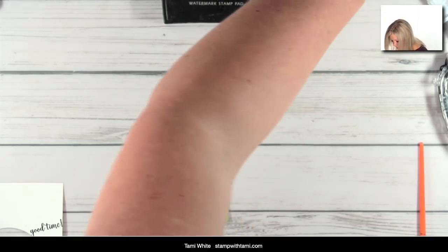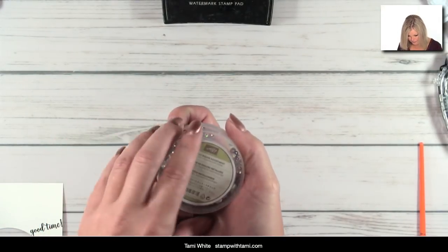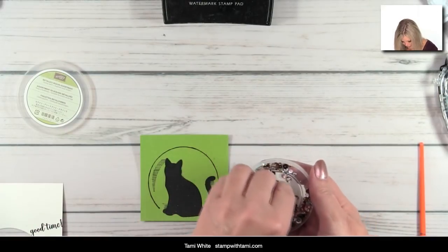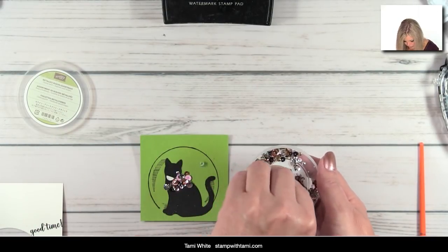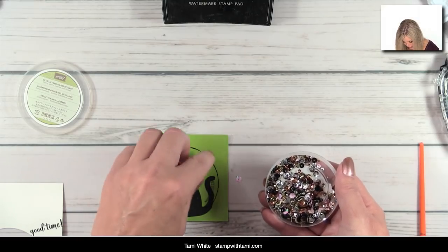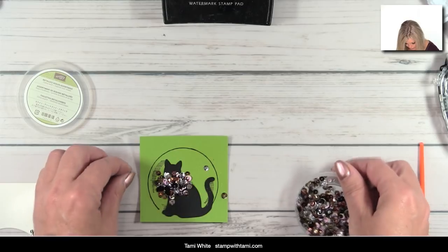I'm going to take some of these. This is a metallic sequins. So just put as many or as little as you'd like on there. Put it right in the middle of the cat.